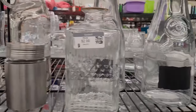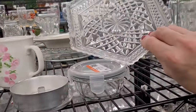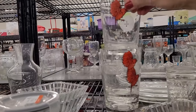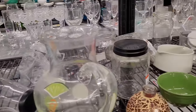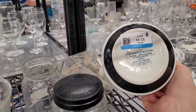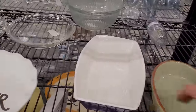Let's see. Decanters and carafes. Bowls. Again, that is a super modern piece, very lightweight, not good quality. Oil and vinegar, little fruit pitcher. Lots of bakeware.